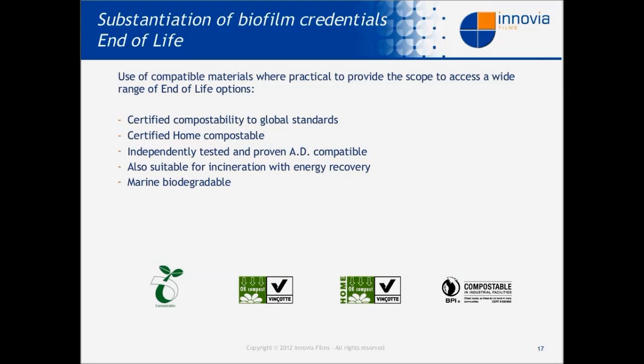And then end of life, finally. NatureFlex films are certified compostable to all the global standards, certified home compostable as well. We've done testing for anaerobic digestion to show that they're compatible. They are suitable for incineration with energy recovery as well, and we've done testing to show that they will actually biodegrade and disintegrate in a marine environment as well. And obviously if you laminate NatureFlex films with other films, then it's possible to use compatible materials to enable these end-of-life scenarios to be available.